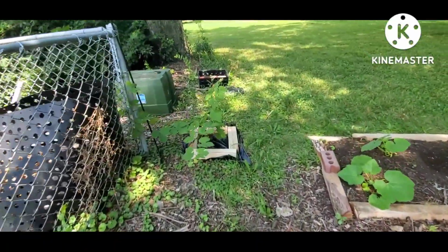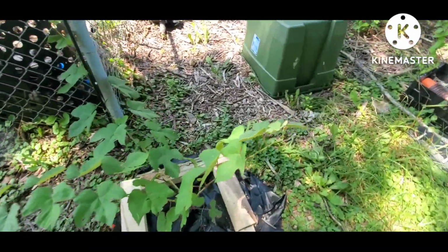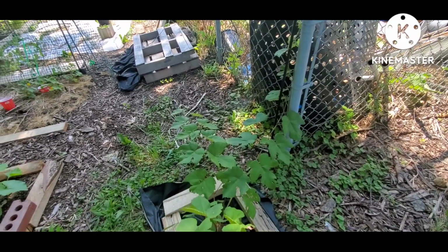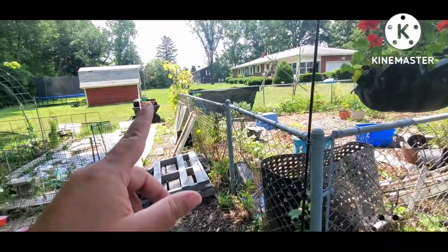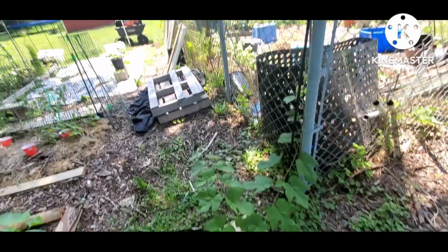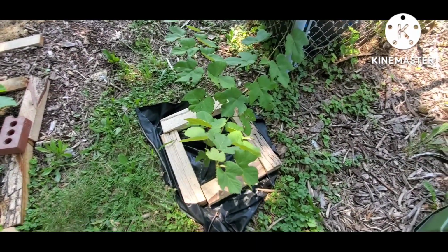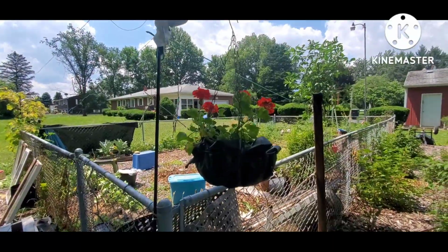Grape, this is my other grapevine. This one is not as far along as the other one because I think something had eaten it. I planted them at the same time, but you know what also? This one doesn't get as much sun as that one does. So that's a big difference as well. But it is growing. And then I've got more geraniums on this side.